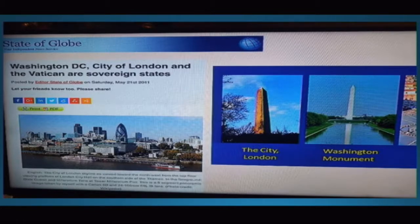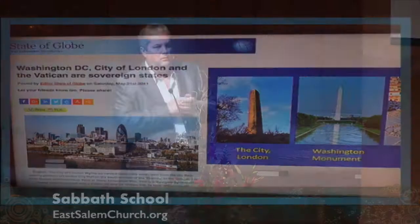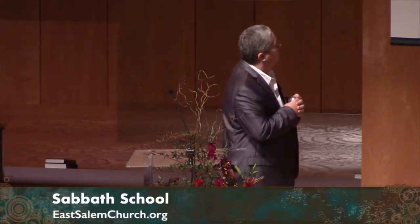You have three cities in the world that are sovereign states: Washington, City of London, and the Vatican. They have their own tax system, their own police, their own education, their own utilities, everything. They're independent. We don't think about that much in Washington, but it is true. So let's go another one.